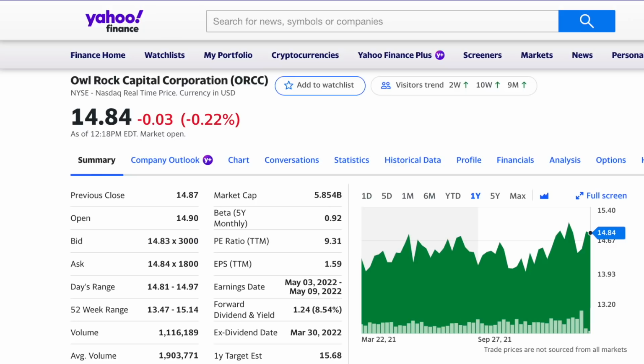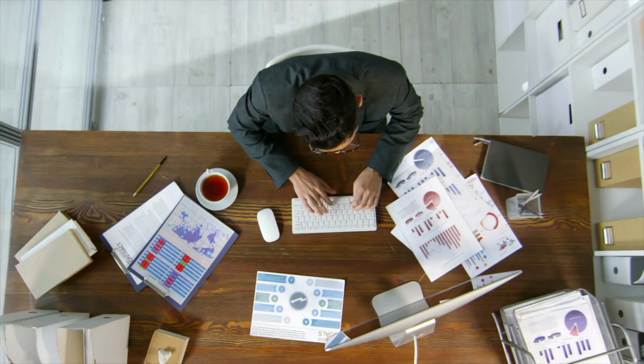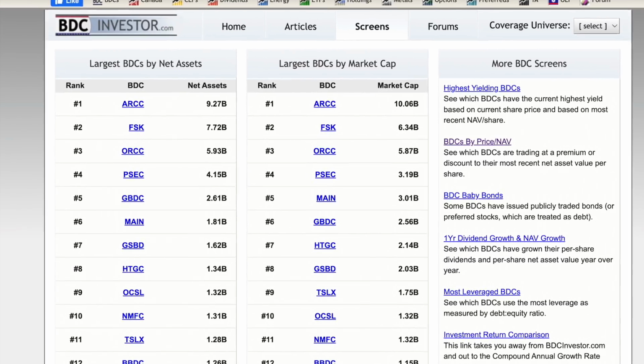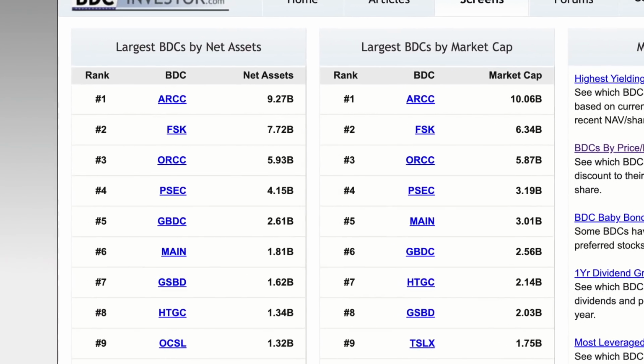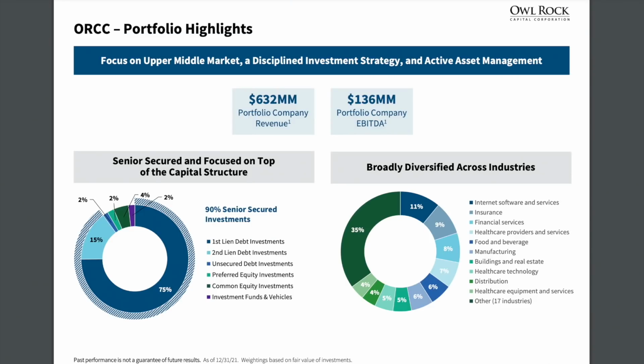They're still a relatively new BDC, having just launched their stock back in 2019, but they already stand out for a couple of reasons. Despite being a new organization, they're currently the third largest business development company in the industry, according to BDCinvestor.com, and they also have, in my opinion, one of the strongest investment portfolios in the industry.